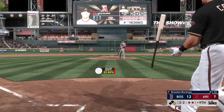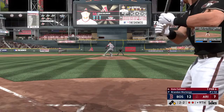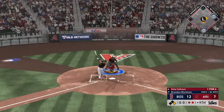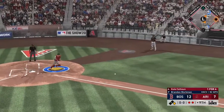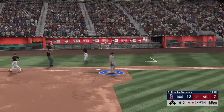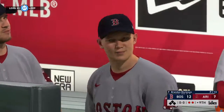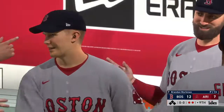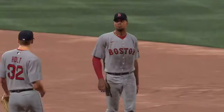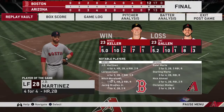Fouled off. Arizona down to its last strike. Breaking ball swung on in the dirt. Vasquez corrals it onto first, and that is going to conclude the festivities here tonight. You can just see that the confidence is radiating off of them out there right now. That's 6 wins in a row, and this looks like a train that's not about to slow down anytime soon. 12-7 the final score.